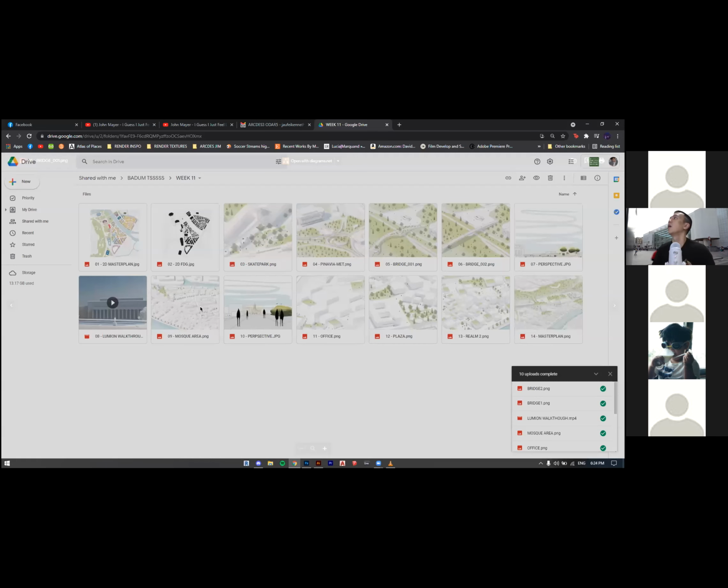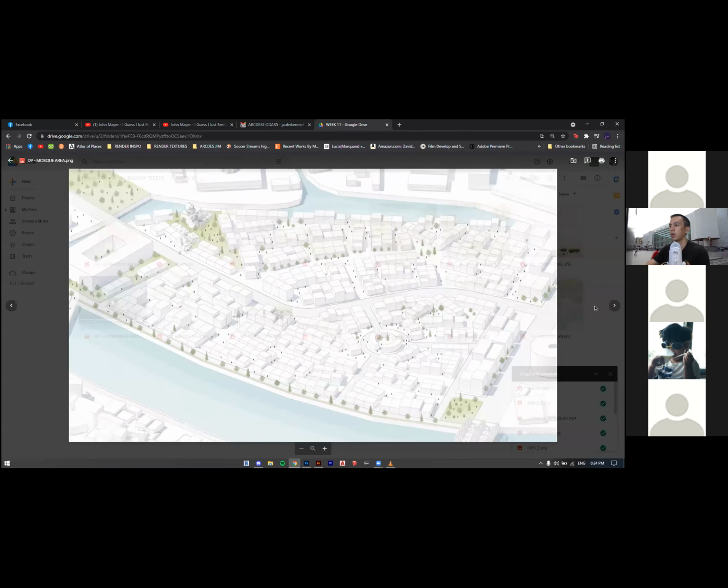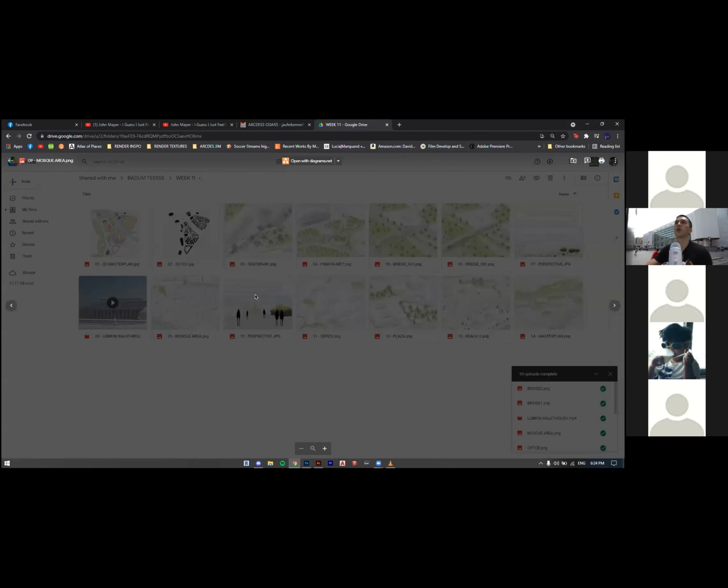Okay. And then I think it's Bea's turn. Yeah, maybe you can show the perspective, yeah, or not. Okay, this one. So for the area around the mosque, we kept it the same. And I just want to show the perspective of this one.